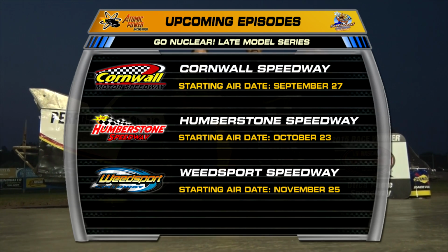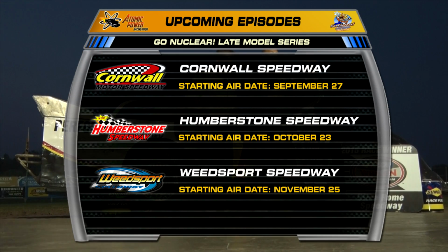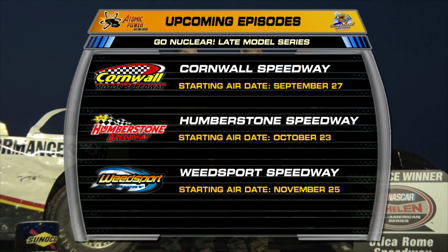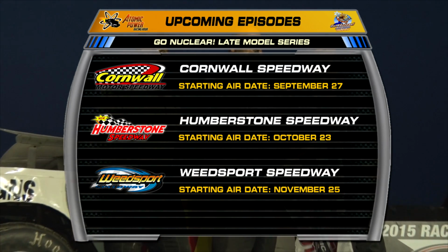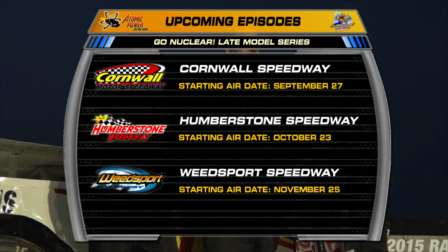Cornwall and Humberstone going north of the border to some smaller racetracks. Haven't done that this year. And then the first trip ever for the series to the Weedsport Speedway. That will air in November. The race is in October. And if you went to that place years ago and you think you know it, boy, they've done a lot to put that place as one of the top places around in our area.